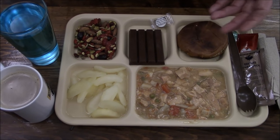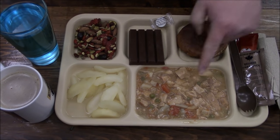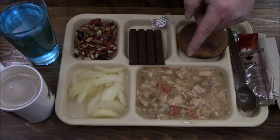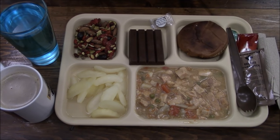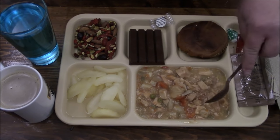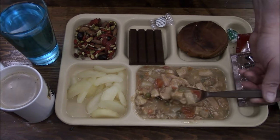The one thing these rations don't have anymore are any spices. I didn't see any sugar or any salt. But inside of this chicken, of course, it's like breast meat or white meat. And it has peas, carrots, and potatoes in there as well. And it says it has a little bit of garlic powder, herbs, and spice extract. Whatever that is. And while this is still piping hot, I'm trying to grab a little bit of everything.